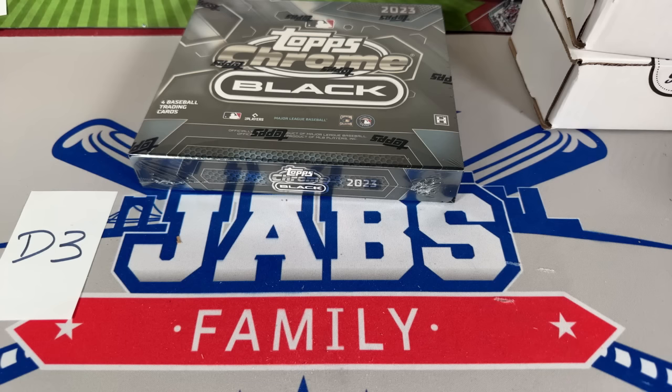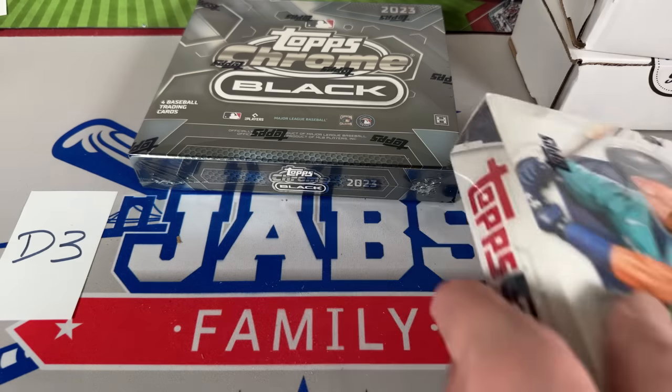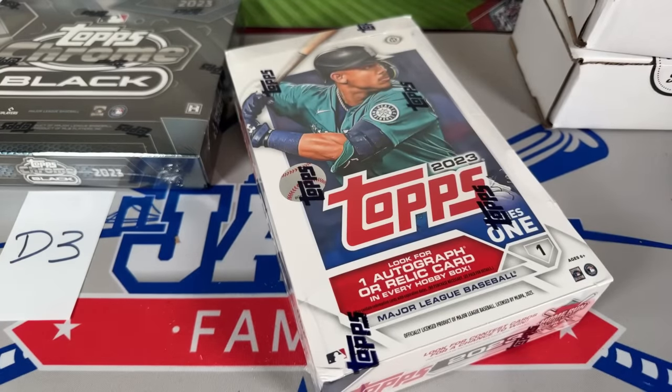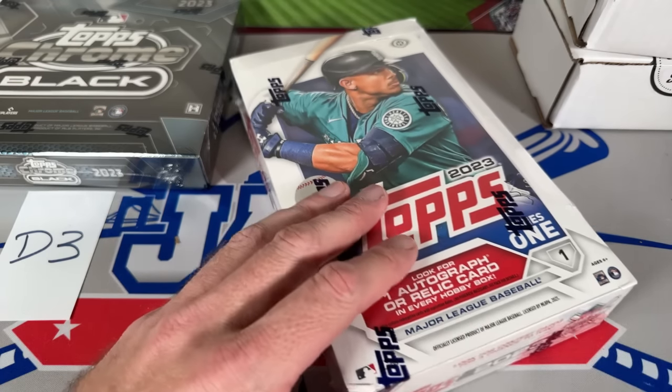Alrighty, back with the missing boxes here. We've got Series 1. We've got Series 2. We've got the holiday box. Actually, I don't have that one. I still have to grab that one. That's in a different location of the house. Why I do that? I don't know.